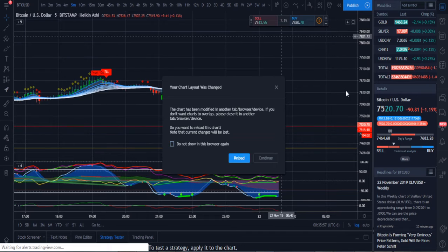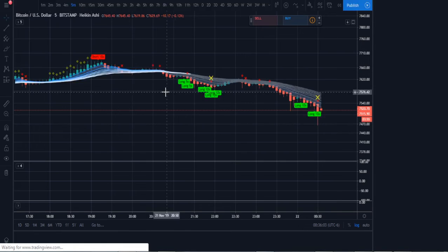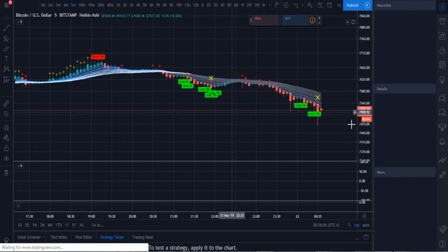Let's see. I have my girlfriend hooked up with the same TradingView account, so she's probably also taking a look at the markets as well.